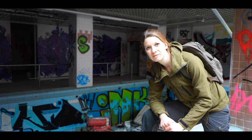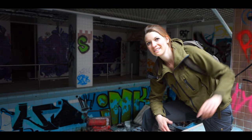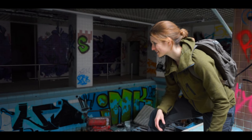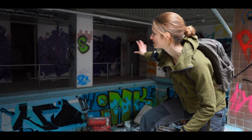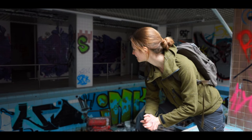We saw this room at the beginning of our trip through the window here. This is my personal highlight. Here is the pool. Of course, also full with graffiti, but I like this place here very much. It is great.